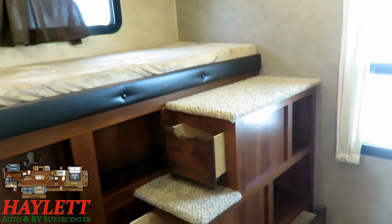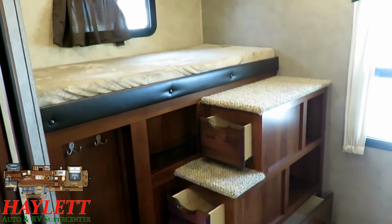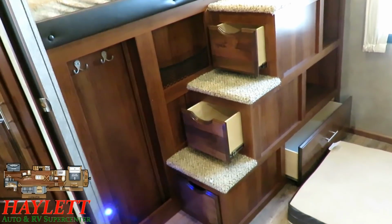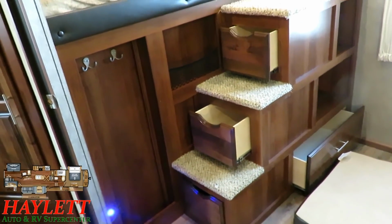I can't say I've never seen this done before, because the guy who designs Eagles now used to design Wildcats, and this is something he brought with him from three or four years ago in his Wildcat days. I don't know why Wildcat quit doing it. This is awesome. I have no idea why they quit doing that.